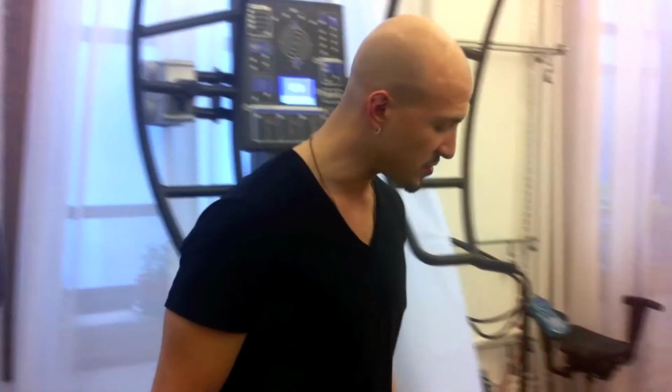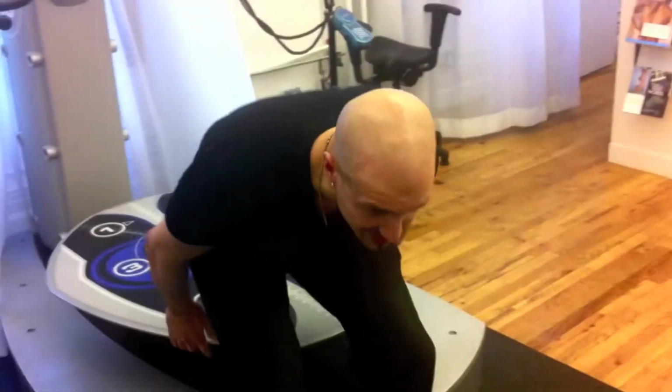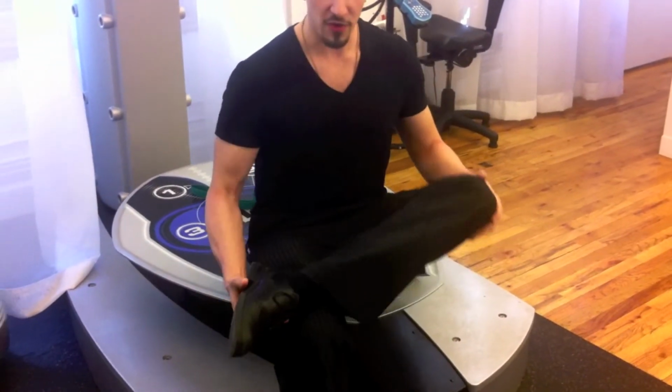So a good stretch for most of you guys to do is, you sit down here. From a sitting position, all you're going to do is cross your leg into a figure 4 position. From here, all you have to do is lean forward at the hip, and you're going to feel a stretch right on your glute. So you're going to feel it on your left side if your left leg is up. You hold it for 15 to 25 seconds, somewhere in that range. Once you're done with that, do the same exact thing for the opposite side, just leaning forward.